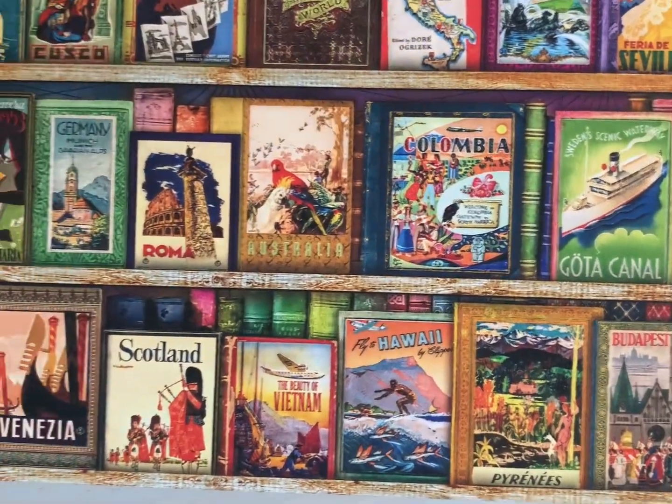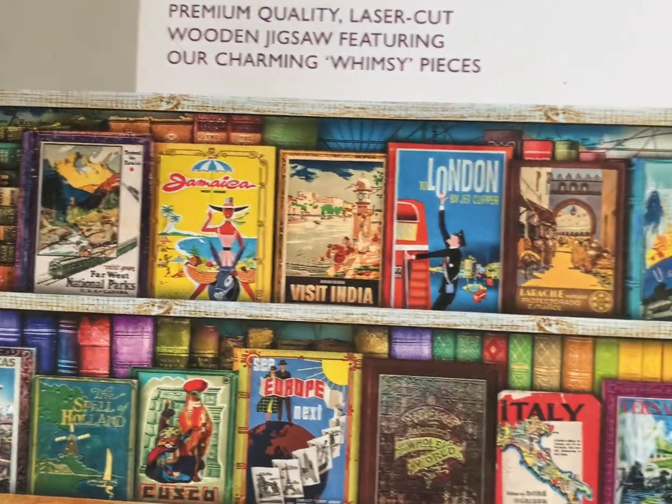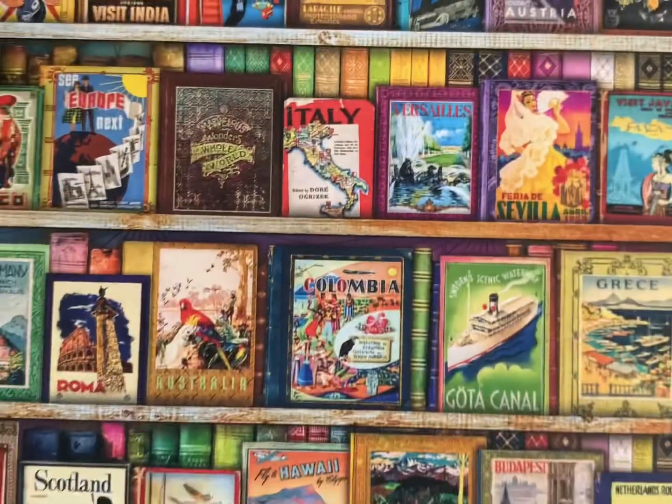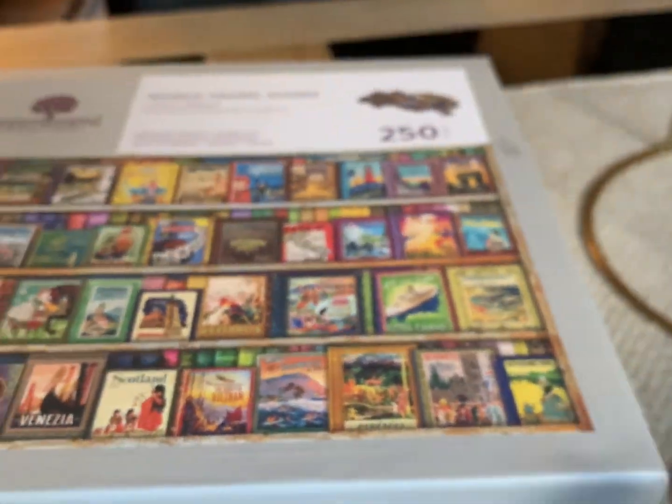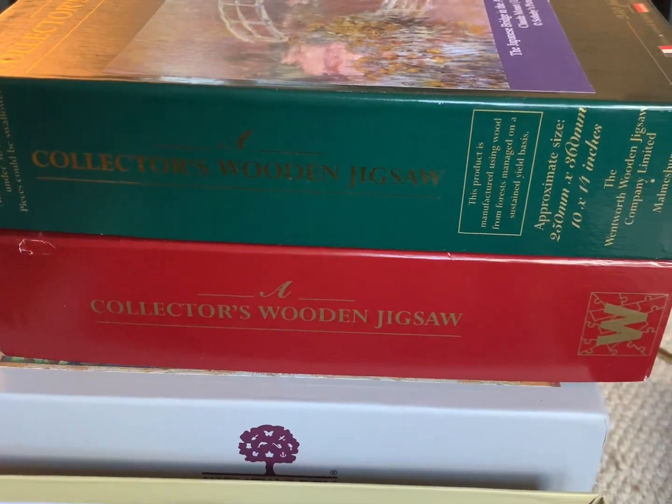So that's another one that I've managed to collect, and I'm really looking forward to doing these. I don't think there's a single Wentworth puzzle that I wouldn't look forward to doing, to be honest. So that is my, I don't think for one minute I'm going to get through all these in December, maybe December and January, but you never know.